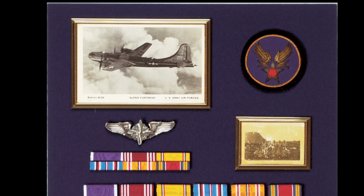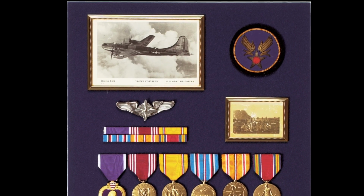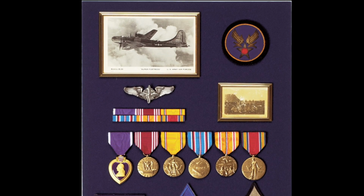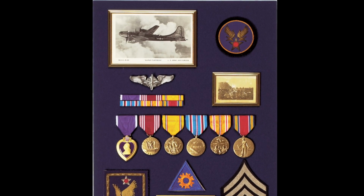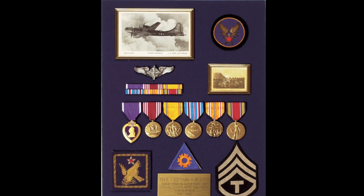Here is a really personalized 2nd Air Force display case of a flight engineer. He's got his B-29 up in the left-hand corner, a great picture of it. He's gone to a lot of trouble to have his Army Air Force patch done in bullion and his 2nd Air Force patch done in gold bullion. It goes together really well. What a beautifully unique and balanced case for this veteran.